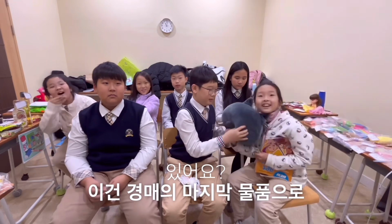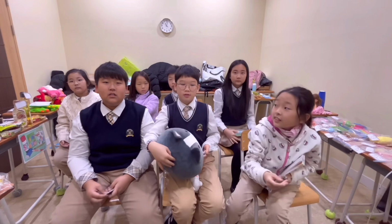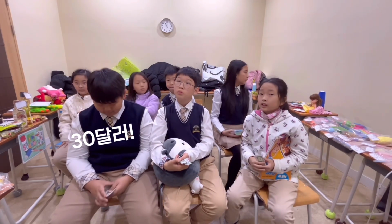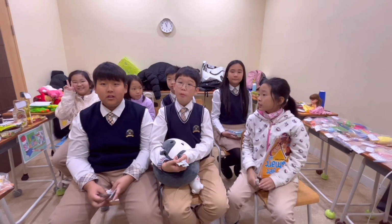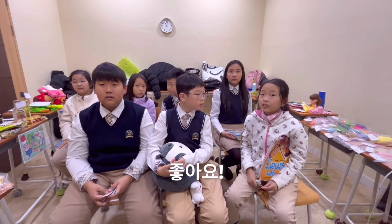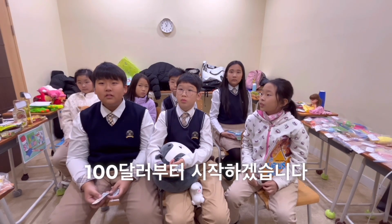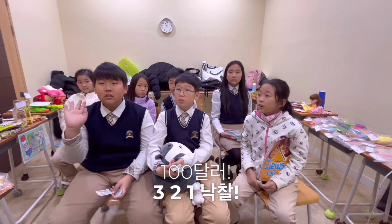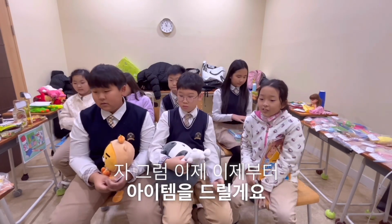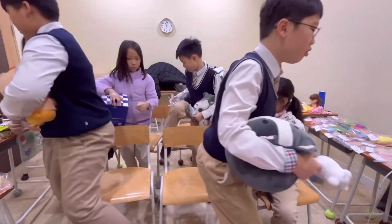112. Where is the book? This one is the last item for the auction. So I'm gonna start with $10. $100. Okay, so now I'm gonna give you all the items that you should do the sale, your markets, okay? Do it now. Woo-hoo. Wow.